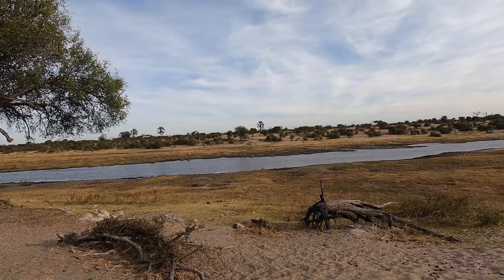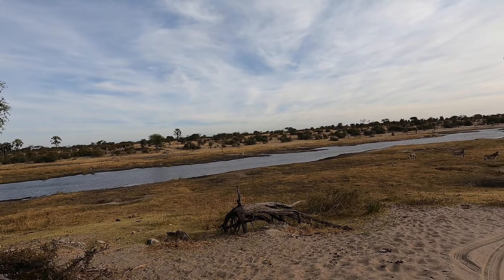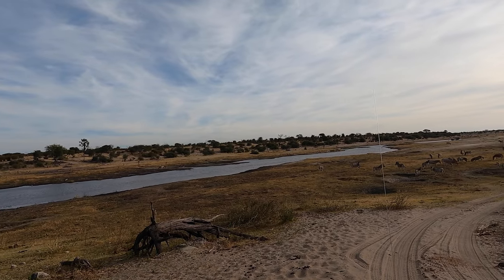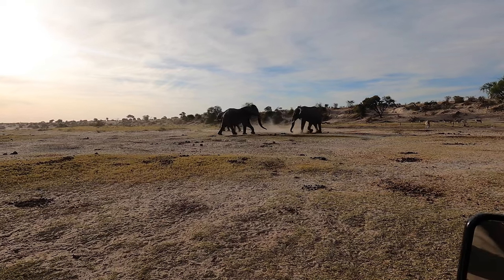Xhumaga is located to the northwestern side of the Makgadikgadi Pans with an abundance of wildlife. The Makgadikgadi Pans are the largest salt pans in the world, covering an area of over 30,000 square kilometers.